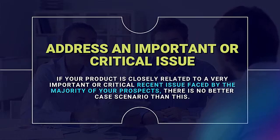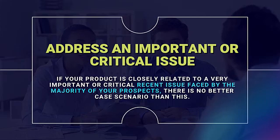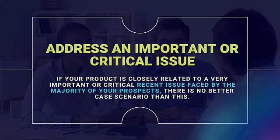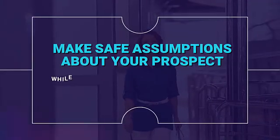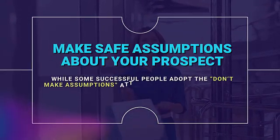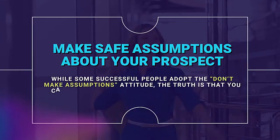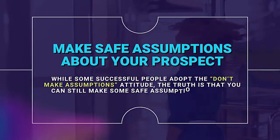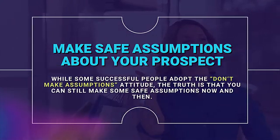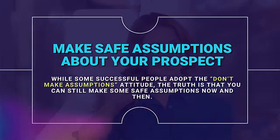For instance, if most of your prospects are currently facing a problem with rewriting private label articles and your product is an article rewriter software, then you can write your opening letter addressing the article rewriting problems. Next, remember that it's safe to make safe assumptions about your prospect. While some successful people adopt the "don't make assumptions" attitude, the truth is that you can still make some safe assumptions now and then. And people do make assumptions now and then, whether they know it or not.